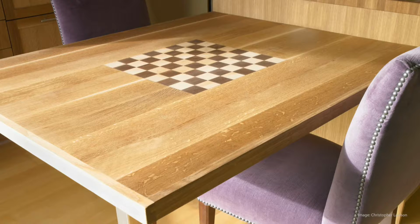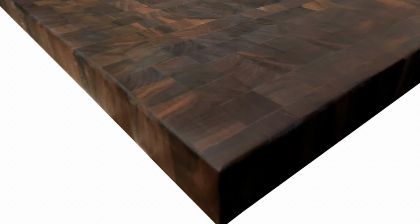It's usually only 1 of 3 countertops that we use in a kitchen. This is the same project where we've used quarter sawn white oak and then maple and walnut for the chessboard. And then this image here is showing one of our walnut countertops, again, end grain. And you'll notice it kind of doesn't look exactly like walnut. That's because it's super saturated with mineral oil. So we use mineral oil, which is a natural, clear petroleum distillate.